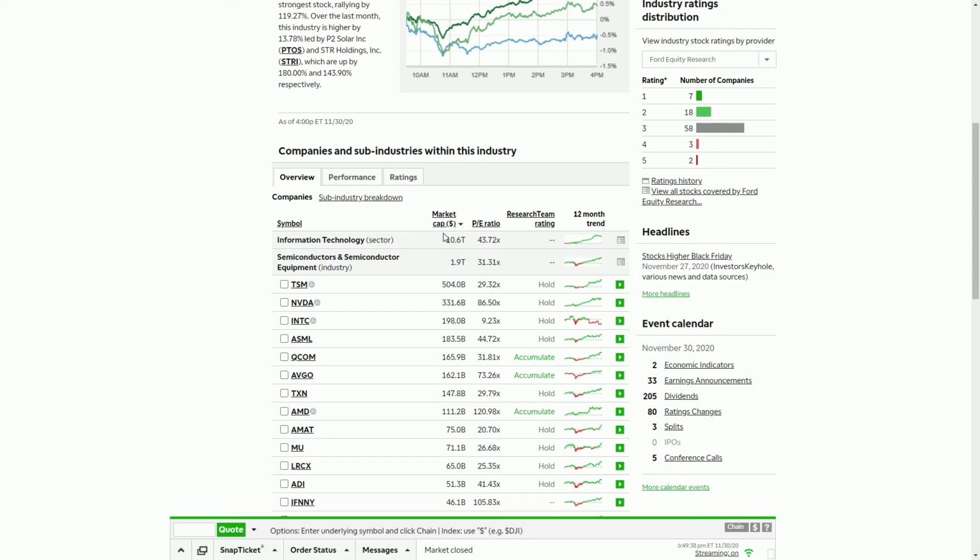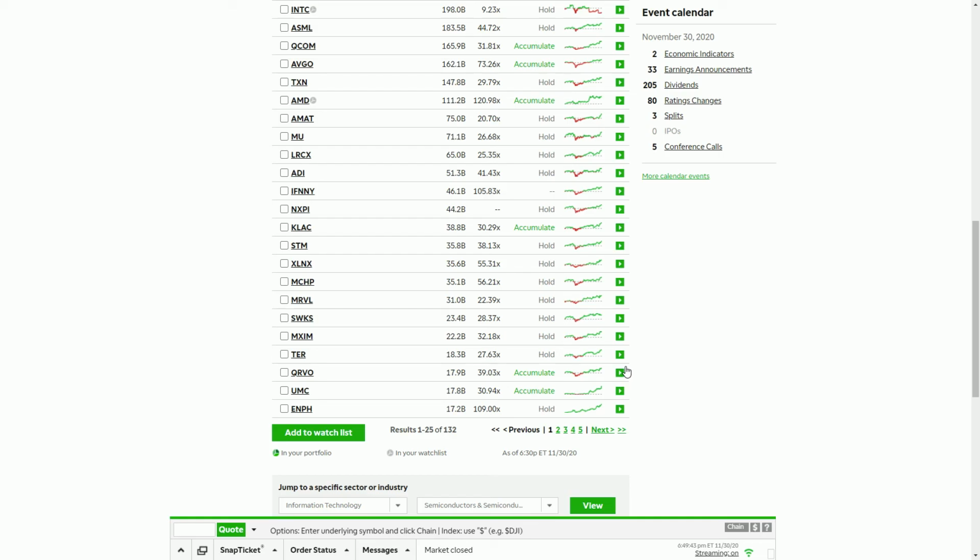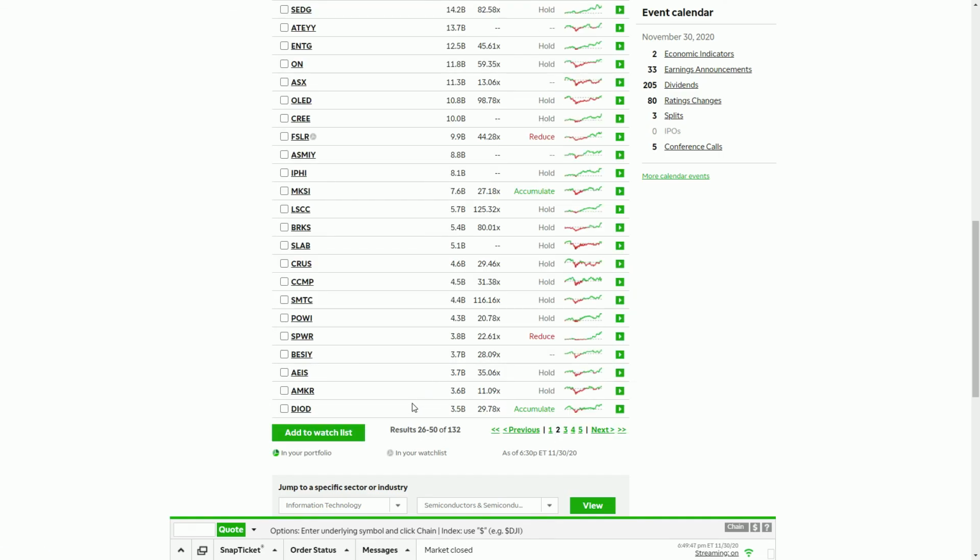So looking at the market cap, I went out and I found Diodes. I was just scrolling through here, making sure and saying, well, what am I looking for? And you can see that it's got a small market cap as well as it's got the accumulate rating. So that means that someone is interested in this company.